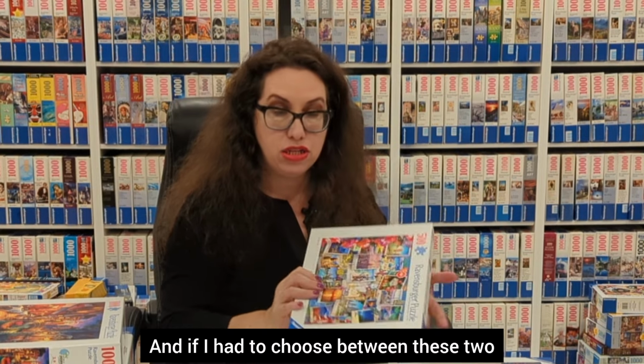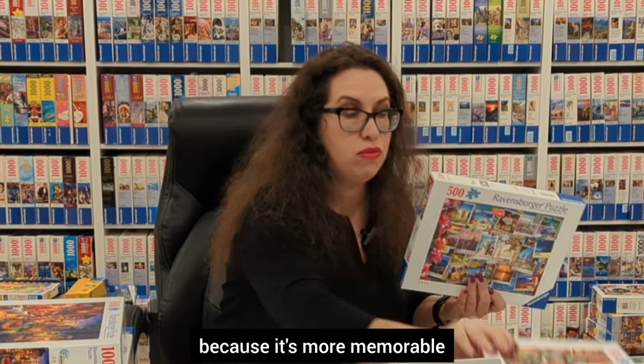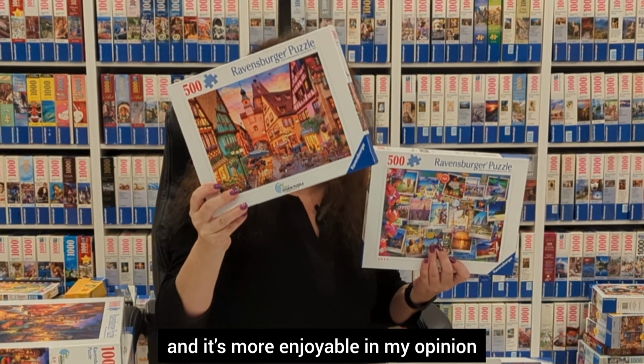And if I had to choose between these two, of course I would choose the Bavarian Village because it's more memorable and it's more enjoyable in my opinion.